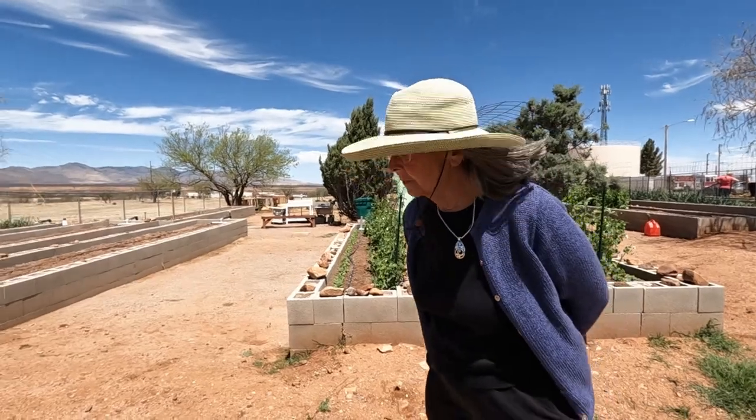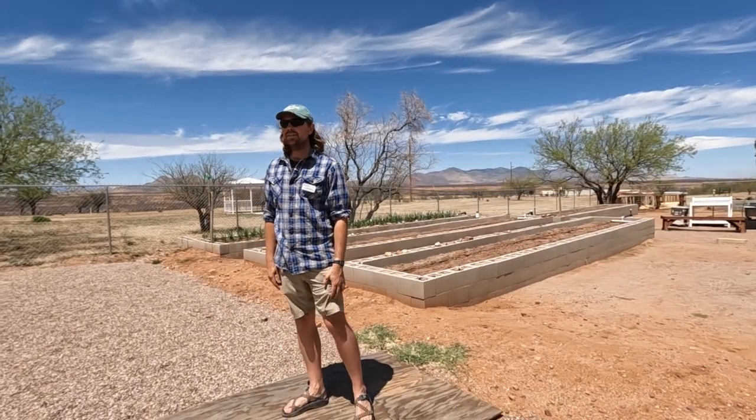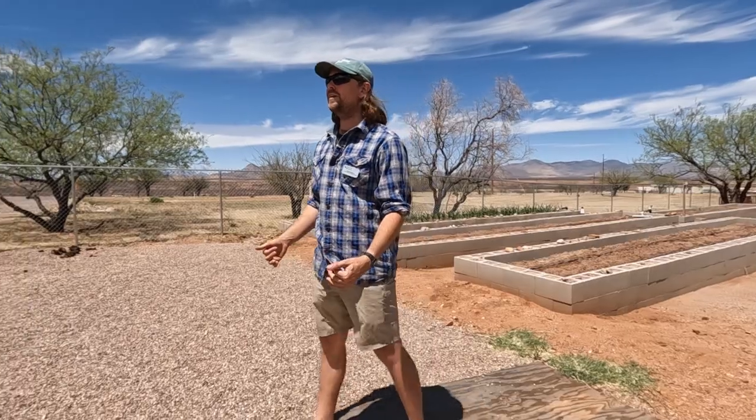So we've got a ton of water that comes through. We're using as much as we can. There's a lot more opportunity to harvest water here.